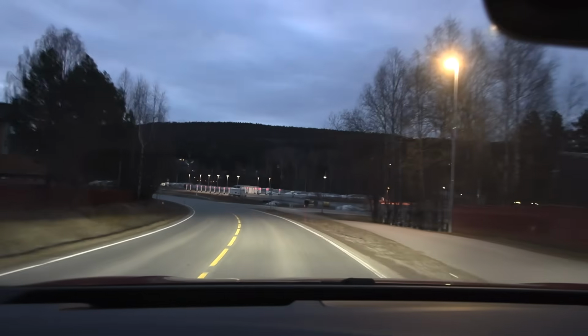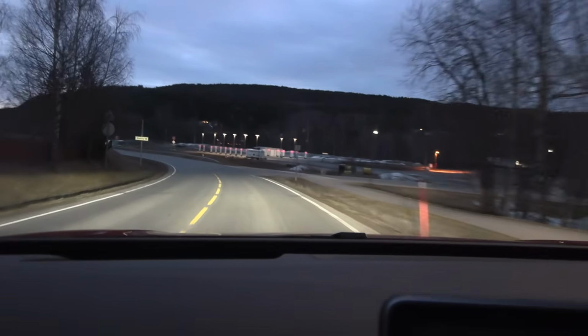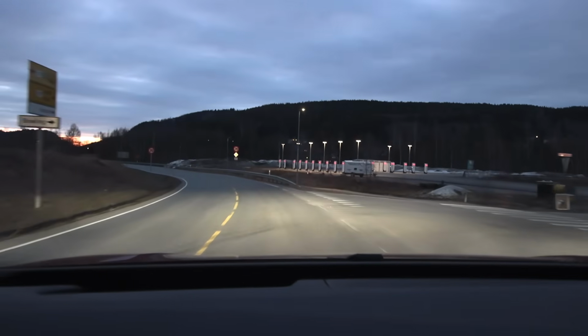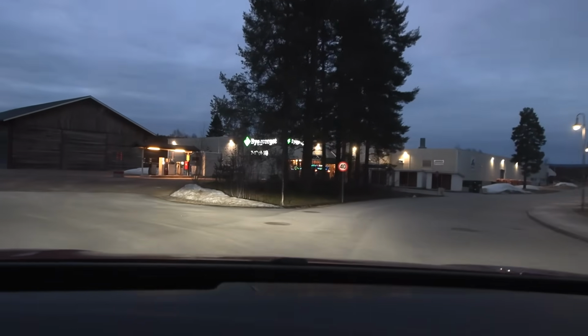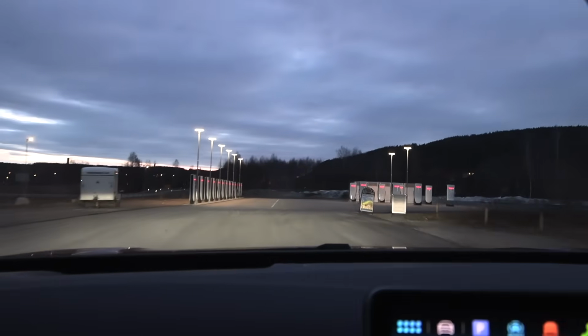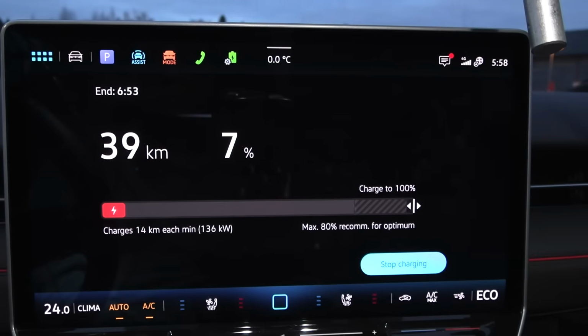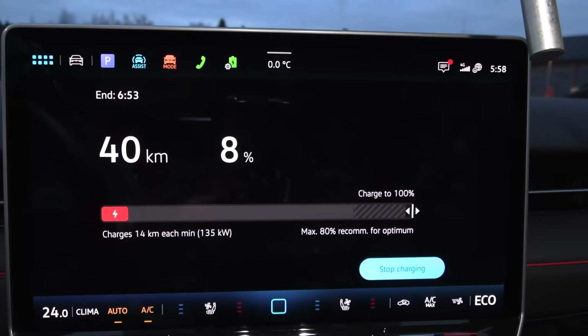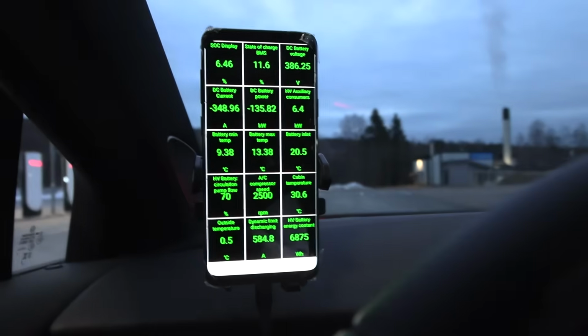Oh, there they are. Right? Well, this is a weird location. There's nothing here. Wow. Normally there'd be something nearby, right? Okay, we have Byggetorget here, huh? There's no shops, nothing, just a bunch of superchargers here. Well, let's plug it in then. We are now charging, getting, well, 133 kilowatts. Not too bad. Okay, we can see more details here.